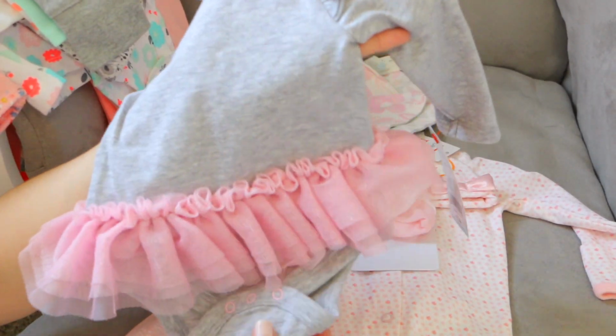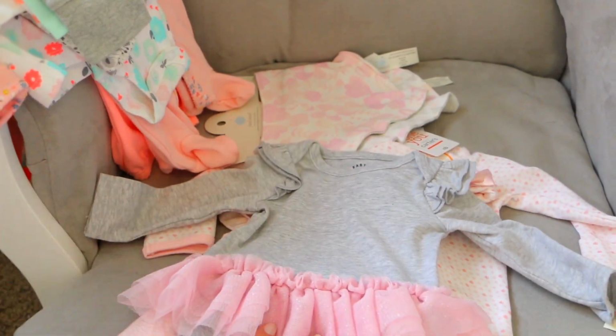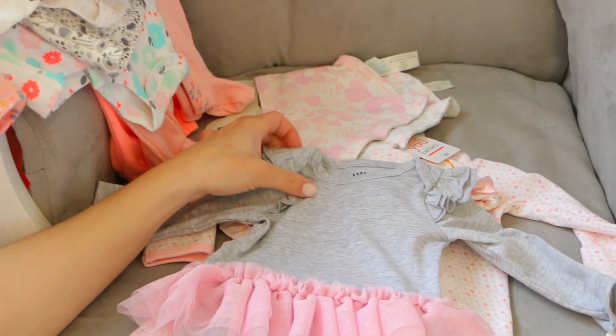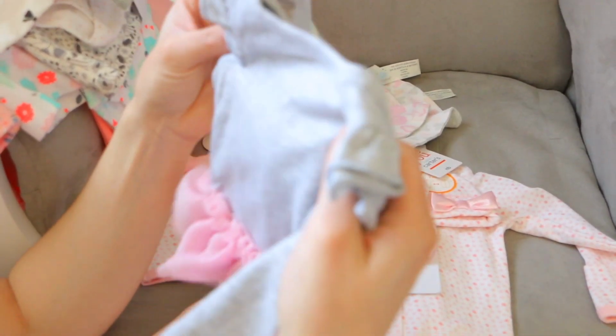Here's another little outfit, like a little onesie with a little tutu that's been sewn onto it. So freaking cute. And so I could do this with maybe the gray pants or something else if I'm going to take her out of the house with this on. But isn't that cute? I mean, seriously. I'm already going to go broke and she's not even here yet.